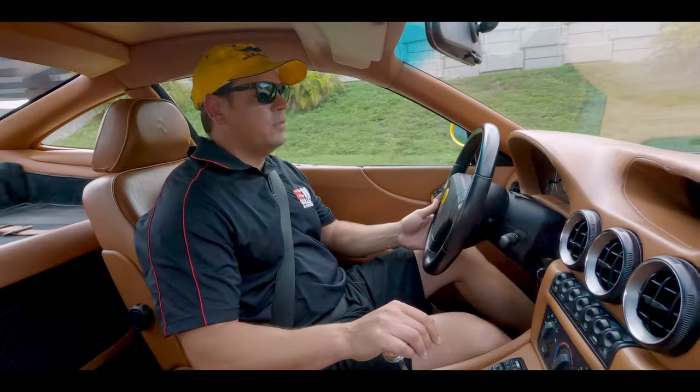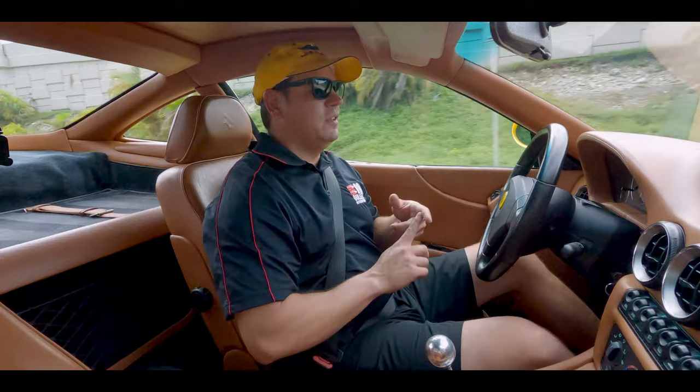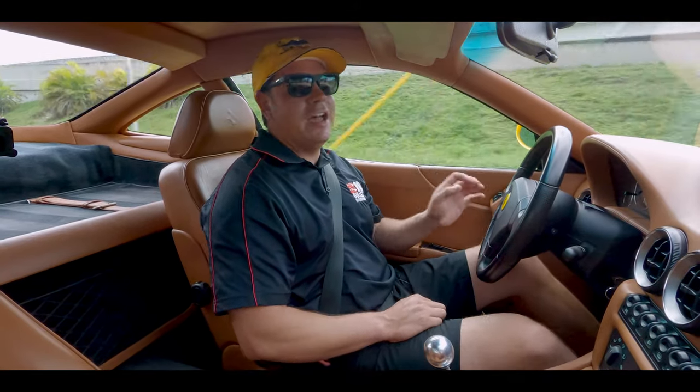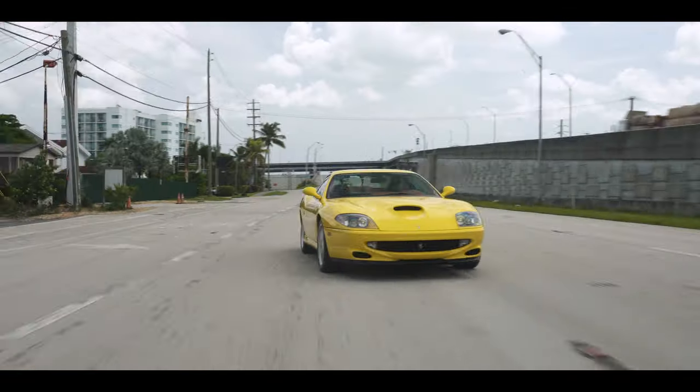It's just beautiful. And the best part about this one, they actually tested the 550 in '98, 100 miles at 190 mile an hour average. And that's documented. So if you go on Wikipedia, you'll be able to see that.